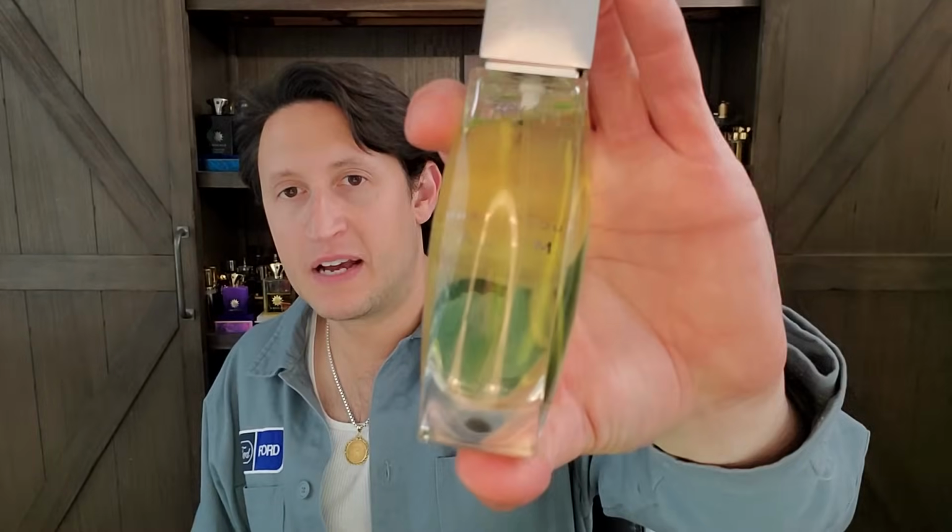Number 160 is from the house of Jovoy, and this is called What About Adam? Again, discontinued. One of my favorite tomato leaf fragrances, or tomato if you want to be a normal Texan. What About Adam is a beautiful bitter green, viney sort of tomato-like smell, tomato leaf-like smell, and it's got some mint in the top, blackcurrant, vanilla, vetiver, labdanum, and oakmoss in the base.